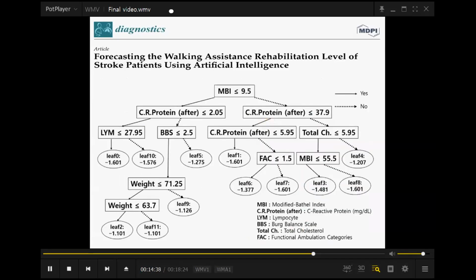Our research team utilized various measures such as functional scales like the Modified Barthel Index and Functional Ambulation Category, as well as blood chemistry results including CRP, cholesterol, and lymphocyte level, and so on, to propose the most suitable AI model for determining the appropriate level of exercise.